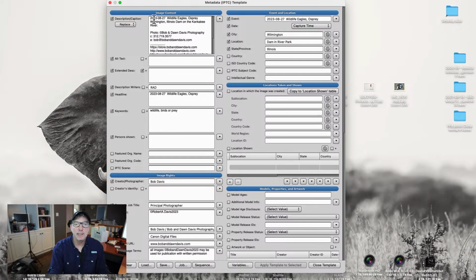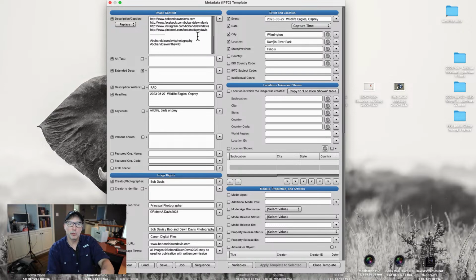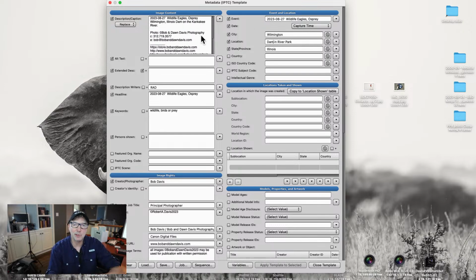Most importantly is the image content in this box. Every software reads the image content box right here. So that's basically why you want to put your copyright, contact information, what it is, your websites, so none of your photographs can be orphaned.